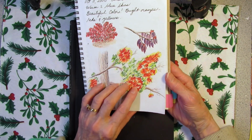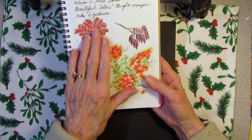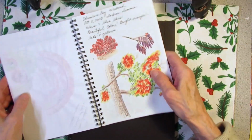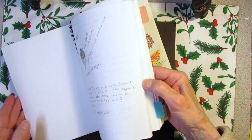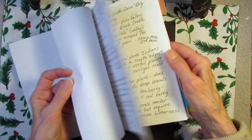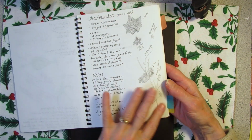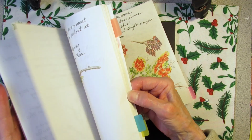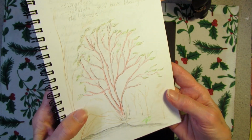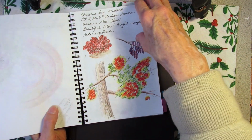I'm getting much more colorful with the colored pencils. Really putting on the color, you can see the difference here between the color on that one and wherever that first one is. I should mark it. There. See how lightly that is? How lightly I use the pencils? And look, now I'm trying to get some color down on the page.